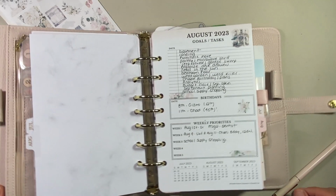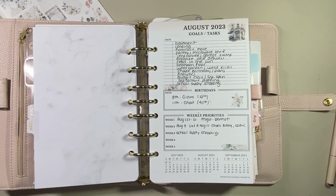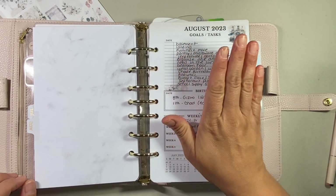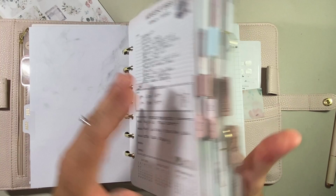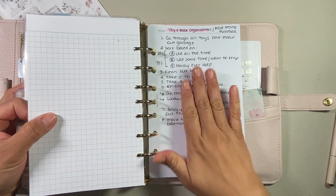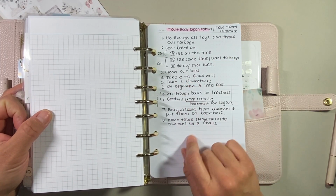Okay guys, so that is it for here. Basically, goals turn into tasks when you break them down, so that's kind of what I did. The basement is an actual big project, so I'm probably going to have to go to my project notes section. Actually, I did the toy organization. I just haven't moved around the furniture yet.